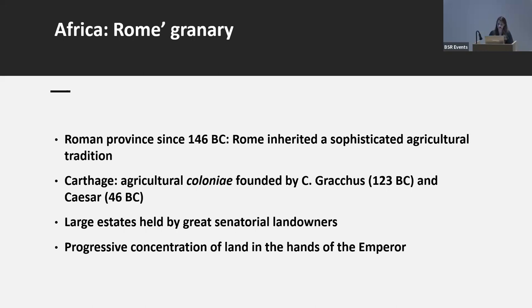The large landed estates that were in the hands of senatorial landowners progressively passed into imperial possessions. There is a mention from one of Pliny's letters about Nero acquiring up to 6 estates from 6 of the largest landowners of Africa. And of course, Pliny exaggerates, saying that with this acquisition, Nero had acquired half of Africa, but this gives us an extent of how big these properties were and how crucial it was for the Roman state to incorporate them in its own possessions.